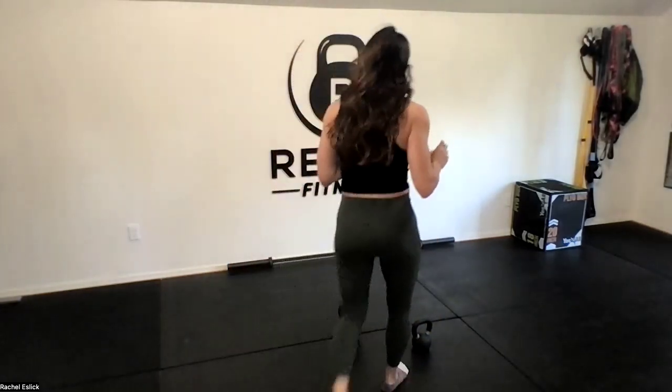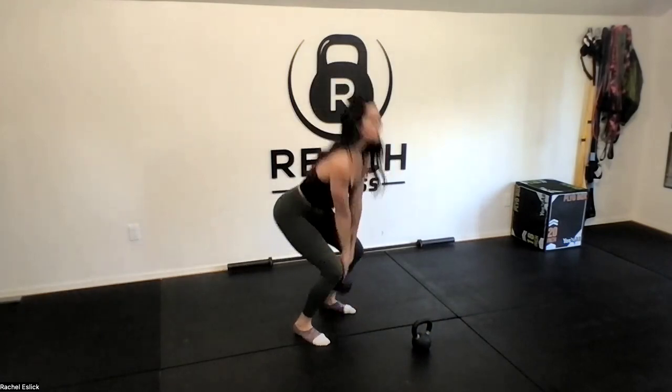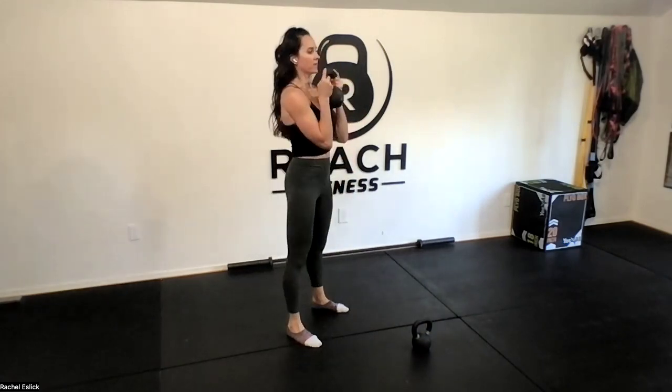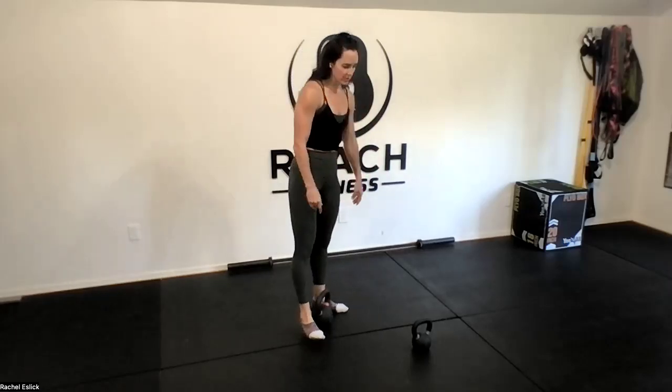For an intermediate kettlebell workout, we're going to do 10 squats, 8 overhead presses on each side, and 10 two-hand swings. So 10 squats. It's going to start with that dead clean that we just did. And we're going to get 10 squats. So pull that kettlebell down to your chest. Inhale down. Exhale up. Working on your range of motion, keeping your feet glued to the floor, connecting your breath.